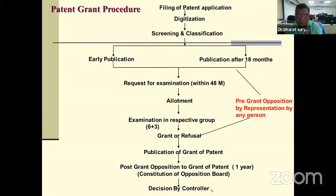Whether granting or rejecting, we give speaking orders so that you can challenge our orders in the higher courts. If it is granted, the same day we issue the certificate of grant. This is the procedure of granting the patent.